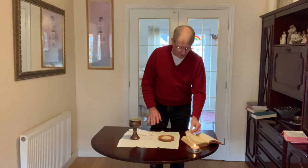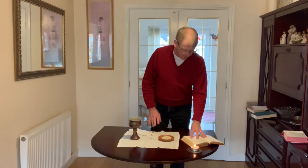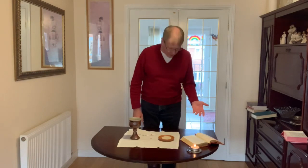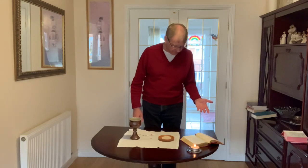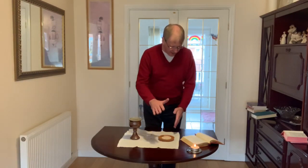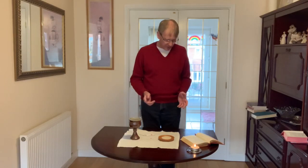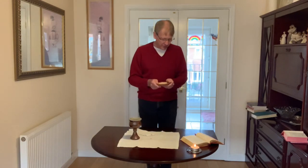Here's my copy of Common Worship. I'm putting it next to my candle. I'm in Eucharistic Prayer A. I'm on page 185. This is what you see a lot. "Accept our praise, Heavenly Father, through your Son, our Saviour, Jesus Christ. And as we follow his example and obey his command, grant that by the power of your Holy Spirit, these gifts of bread and wine may be to us his body and blood, who in the same night he was betrayed took bread and gave you thanks."